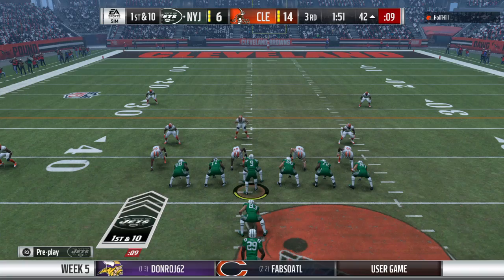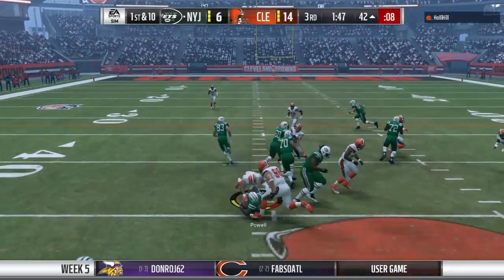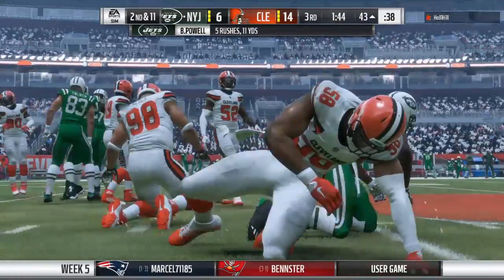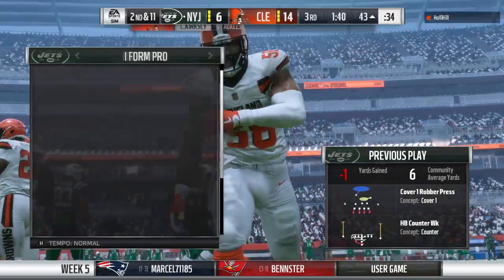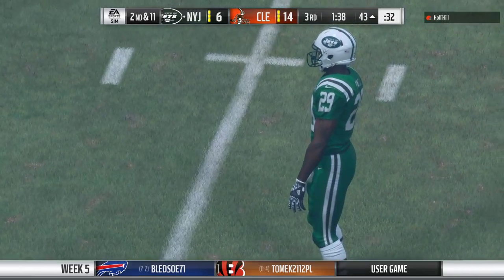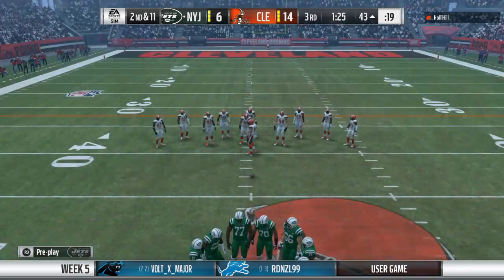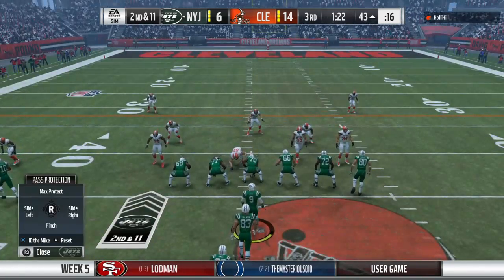Green 39. Green 39. Powell. And they went the wrong way there. Losing yardage back at the 43-yard line. That's going to go as a loss of a yard, and it'll be 2nd down. And here comes play number 6 on this drive. Watch him now, Barney.